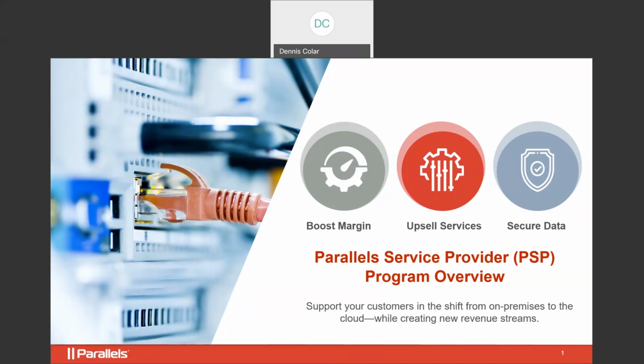All right, so let's jump into this. My name is Dennis Kolar. I am with Parallels and I represent the Service Provider Partner Program. It's a wholesale program that we target towards managed service providers and independent software vendors, or ISVs. Anybody who's helping customers migrate to the cloud or creating managed solution sets, particularly around remote access for their customers, is who this program is intended to support and to help drive your businesses.